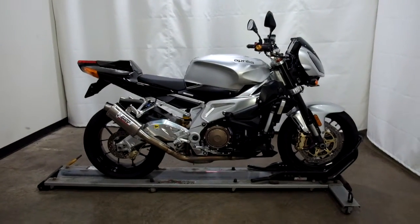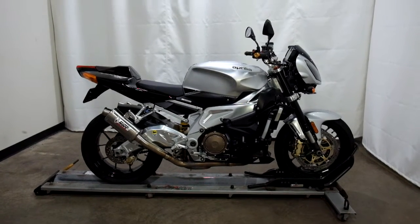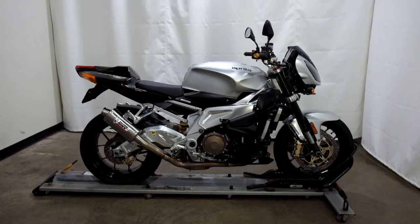This 2009 Aprilia Tuono 1000R is an outlet motorcycle, which means it will be sold as is.